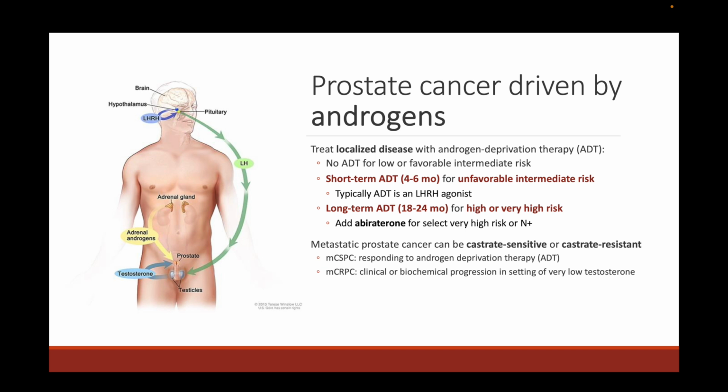Now, I just want to take a moment to mention, early in their development, prostate cancers tend to need androgens to grow, and so that's why ADT helps. In the metastatic setting, some prostate cancers can continue to respond to androgen deprivation therapy. And when that is the case, they are said to be metastatic castrate-sensitive prostate cancer. So that means they are responding to castration.